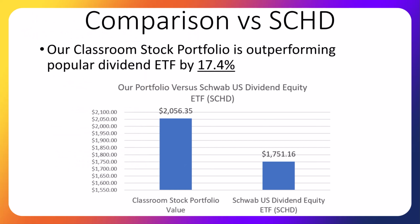A very popular exchange-traded fund that only holds dividend stocks is the Schwab U.S. Dividend Equity ETF, ticker SCHD. So SCHD is a large holding in my personal account, so I've been tracking SCHD's performance closely with our classroom stock portfolio. As of today, our classroom stock portfolio's value is over $2,056. If we had instead invested the same exact amounts into SCHD on the same days, the portfolio's value would only be $1,751, a difference of 17.4%.